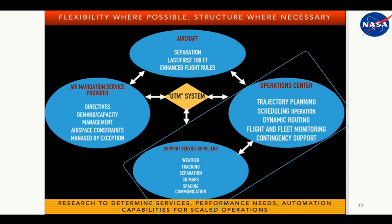In a way, this UTM characterization, or the construct of UTM, which we'll talk a little bit more about, stays in the middle, and then the responsibilities are divided up between the aircraft, the air navigation service provider, support services, and the operations center for any fleet management type activity. They will do the trajectory planning, some of the scheduling, routing, and such. And the aircraft can do the last and first 50 or 100 feet if you're taking off and landing, or self-separation in many ways.